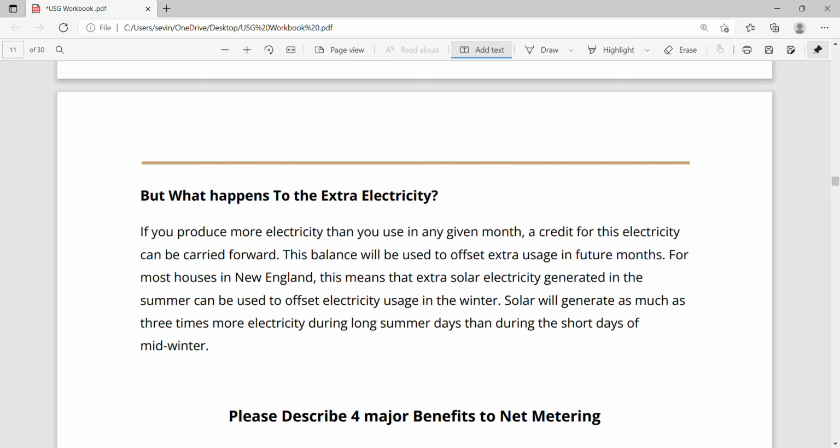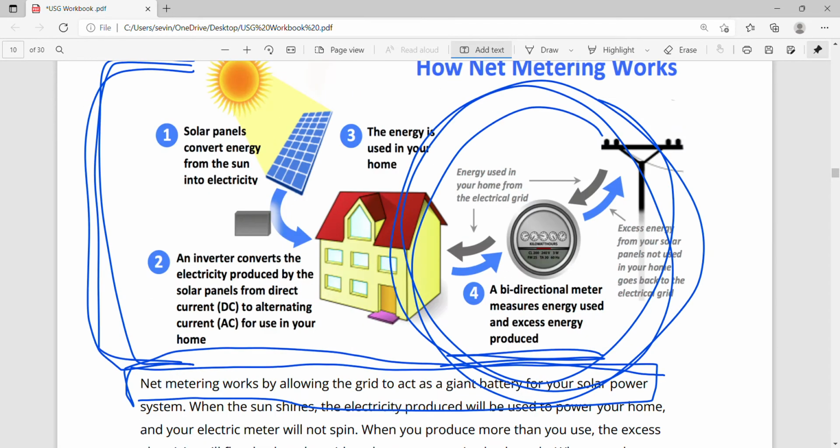We've covered what happens to extra electricity, but let's talk about what happens if you don't produce enough. A client or homeowner is going to ask this quite often: what happens if it is cloudy for, I don't even know, some scenario in which they don't produce enough electricity for their needs? I always say that the previous months that you've produced are going to have the credit to take care of those months that are under consumption.